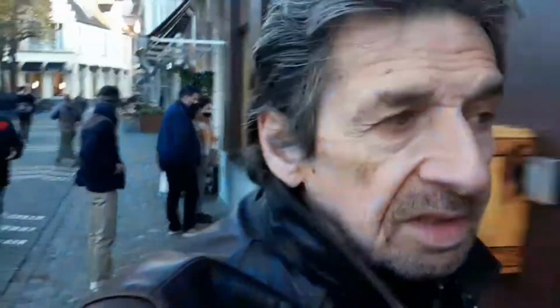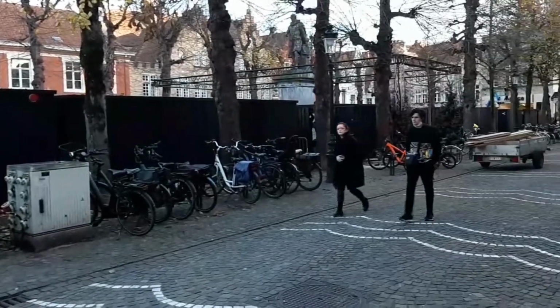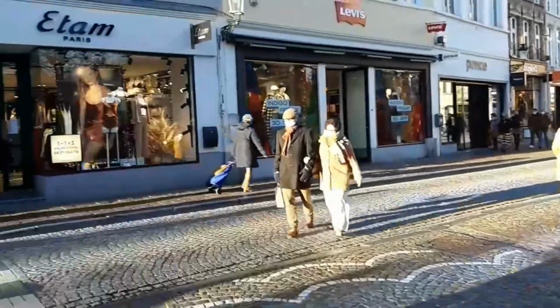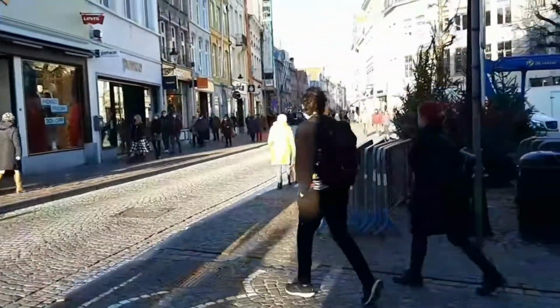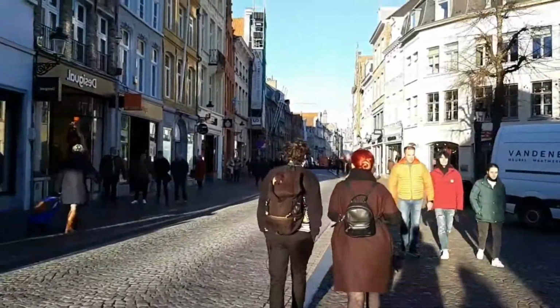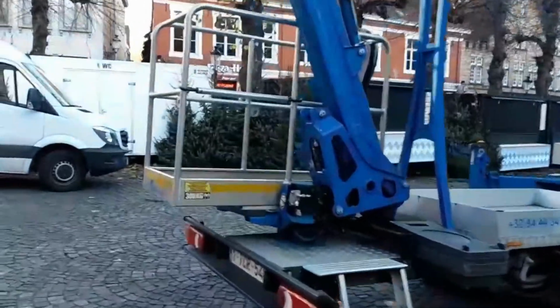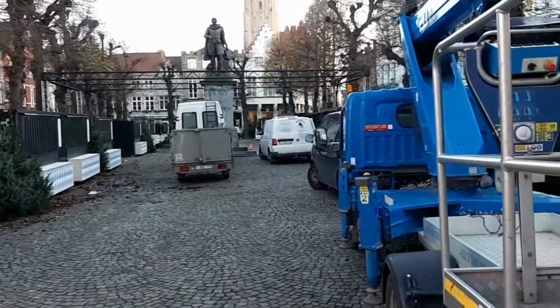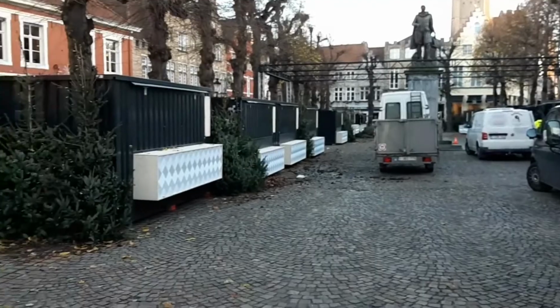Yeah, I'm here in Bruges, and that's another chocolate store, guys. And here on this square, they are preparing for the Christmas market. It's not Christmas yet. It is end of November. It's a very cold day, but a very nice day. And here is what they're doing. Preparing a Christmas market. Another month.